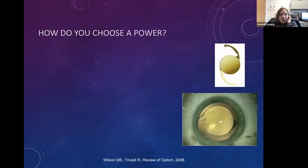IOLs. Yeah, usually, you know, there are lots of issues in terms of choosing powers and figuring out when to put them in. Does anyone have any idea how we do choose a power?